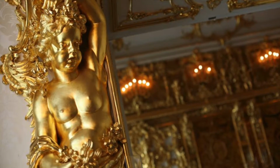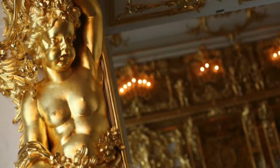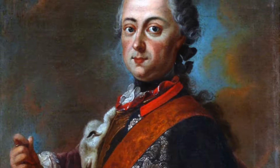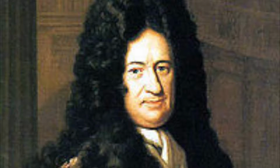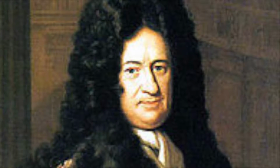Construction of the Amber Room began in 1701. The room was originally installed at Charlottenburg Palace. Charlottenburg Palace is the home of Frederick I, the first king of Prussia. The room was an international collaboration constructed by a Danish amber craftsman, Gottfried Wolfram, and designed by German Baroque sculptor Andreas Schluter.